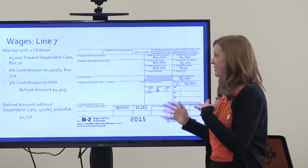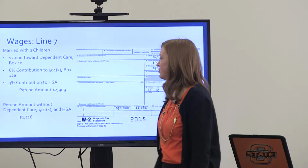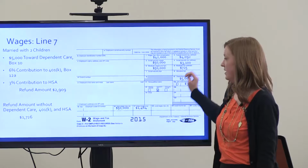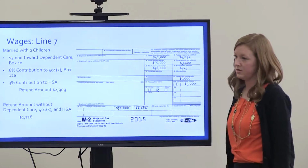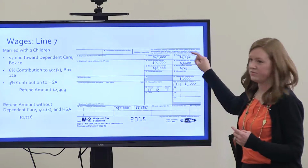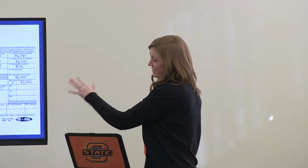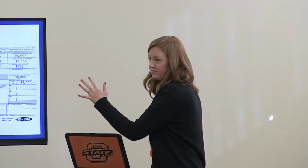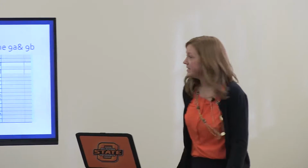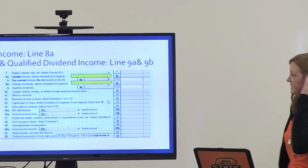Just as a very basic return, I ran it with just this information, and they were expecting a refund of about $2,900. I re-ran it, making wages $50,000, and they were expecting a refund of about $1,700. So that gives you an idea of how some of these options will affect your wages. This doesn't mean that everybody who does this will increase their refund by $1,200. It's very specific based on family, but this was a very simple example. Our next line items are interest income on line 8 and ordinary and qualified dividends, line 9.